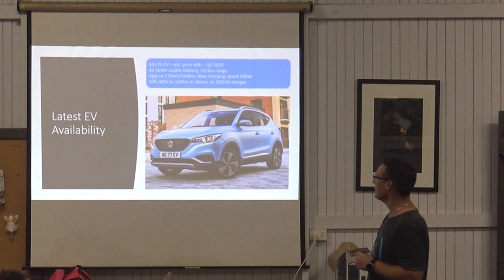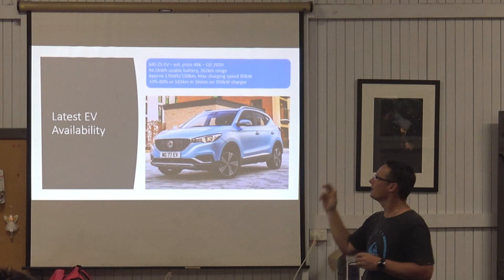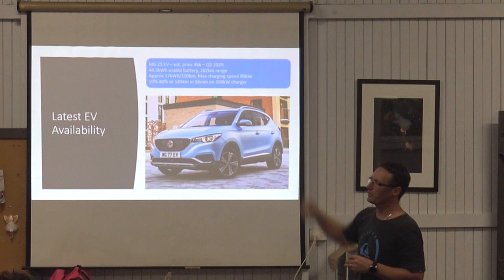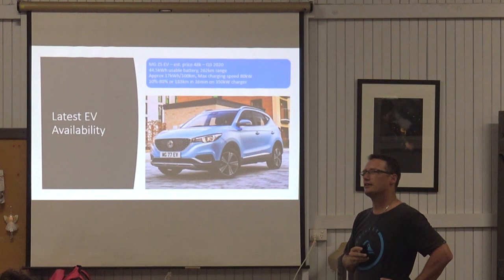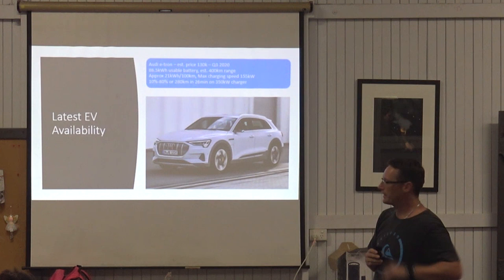So realistically, it's got an 80 kilowatt onboard charger, which is even faster than the Kona, but I haven't seen the charge curve yet. You're putting in around about 180 kilometres in 36 minutes, which is okay, but nothing's really comparing to the speeds we can see in some of the other EVs at the moment. So, Audi e-tron, if you've got 130,000, quarter three of this year.